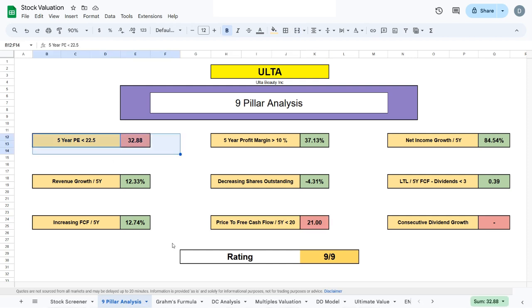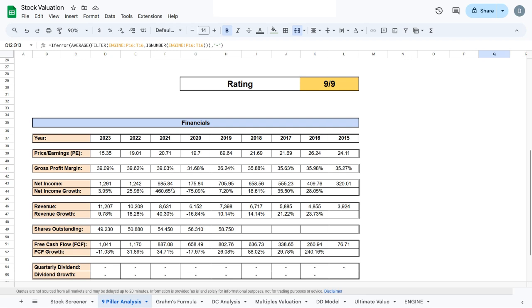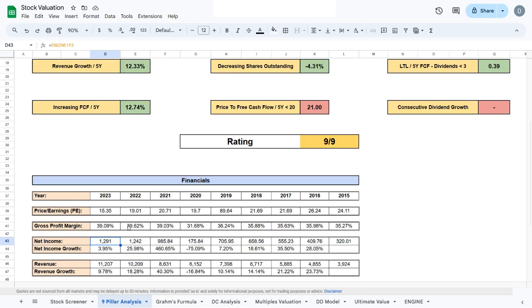Now looking at the other metrics, we can see that over the past 5 years the free cash flow has been growing at about 13% annually, as well as the revenue, and the net income has been growing by 84.54% annually. Now scrolling down to the financials, we can see that the net income has grown a lot indeed, growing from about $409 million to about $1,291,000,000 in 2023.